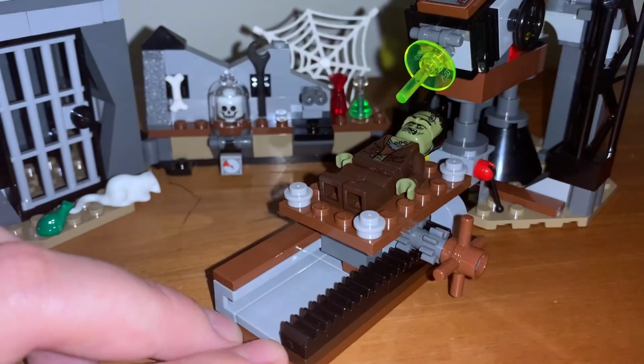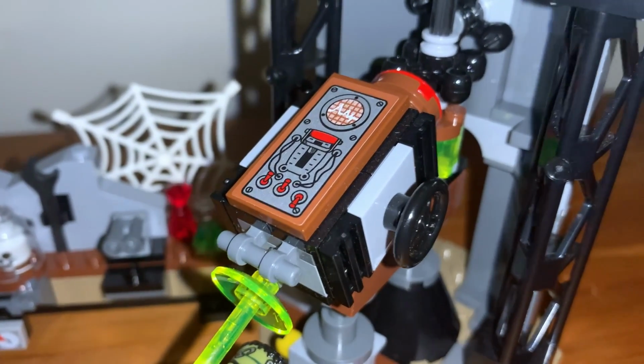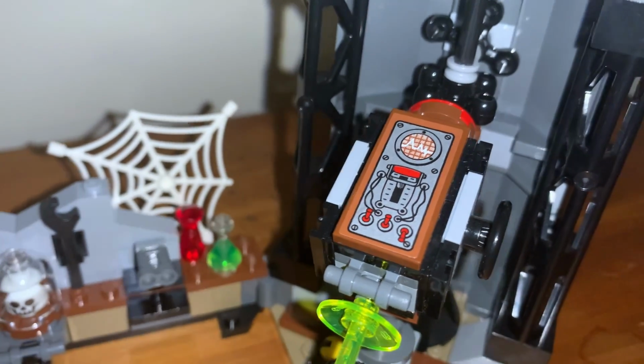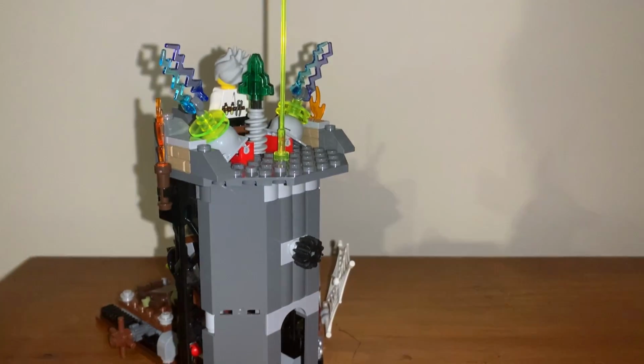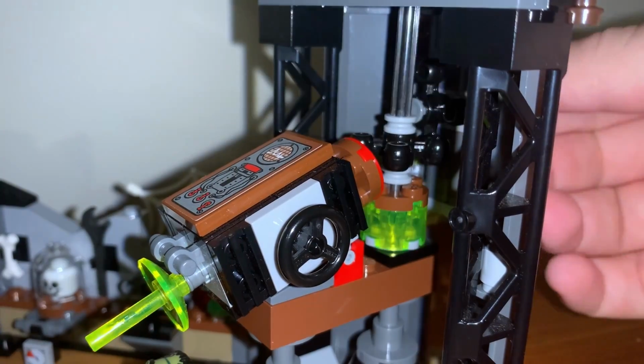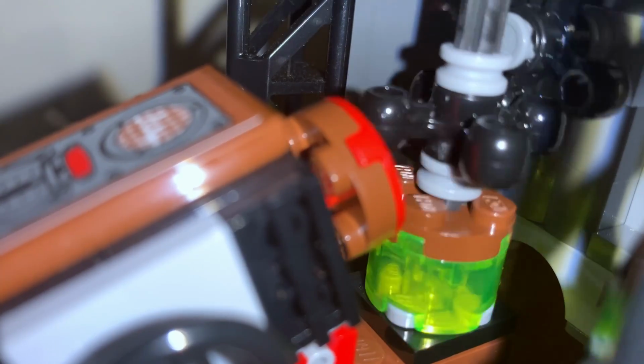The laser has a really cool sticker detail, and I like the use of the grill and wheel piece to make it look makeshift. On the back of the tower we can see some plain details, but there's also a wheel right here in the very middle of the build. You can spin this wheel, which is connected to all sorts of different gears, which turns on the laser, using a light up brick that, hey, still works today. There are some other glow-in-the-dark elements here too, like some spiders and some rats.